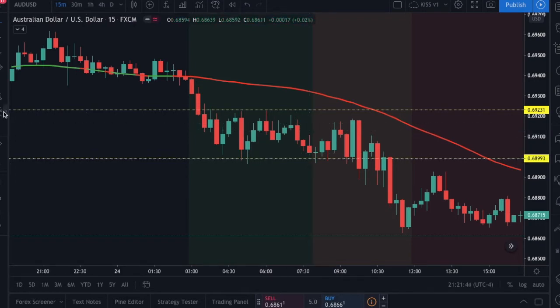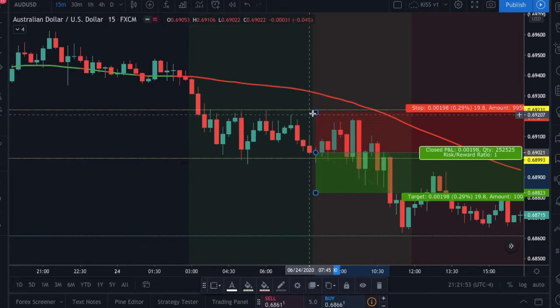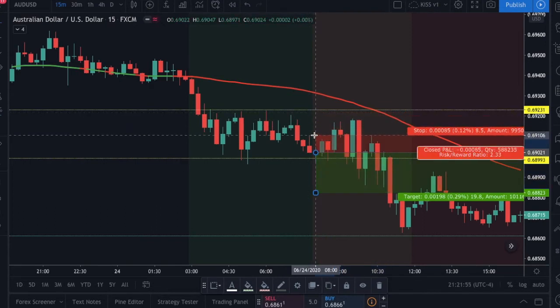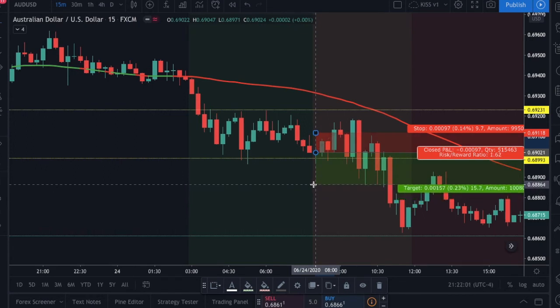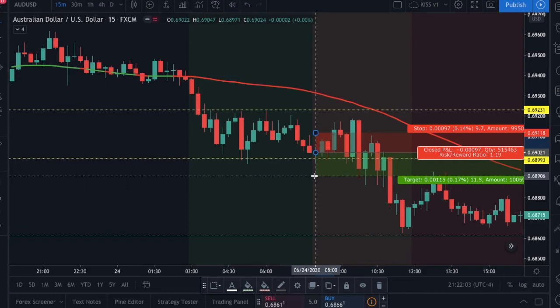I'm going to mark up my entry here. Again, we had this push down, and I wanted to see a break of this low, so I entered there. I had my stop just above this candle, and I expected to hold on for at least a 1-to-1 here before I moved a little bit further.